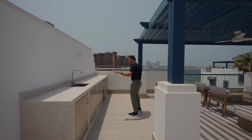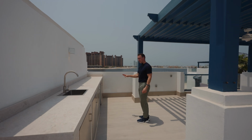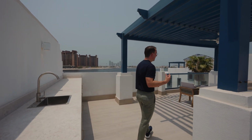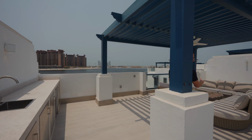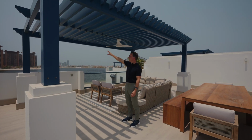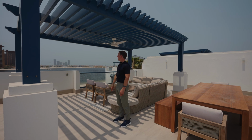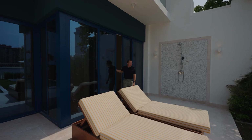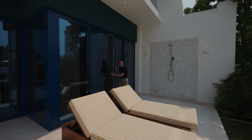We've got a sink, which is all plumbed in, as well as a fridge. So you could really entertain and have outdoor dining here in the winter. You could relax here and have a cocktail for the sunset. And the sunset, by the way, will be just over here to my left-hand side as we look out into the sea.